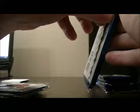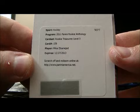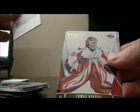Pack six. We have base, base, and base. We have a rookie treasures hit for the Ottawa Senators. Card number 159 of Mika Zibanejad. It's a redemption for rookie treasures level 3. Base and base.